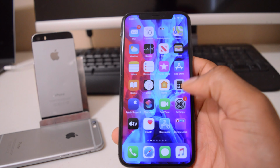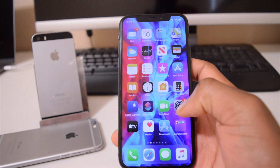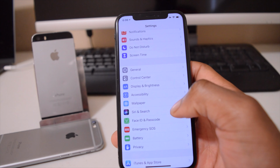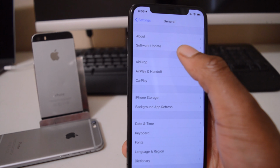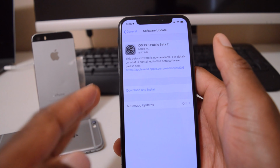I'm your host Ben, and last week Apple released iOS 13.5.5 public beta and developer beta 1, but that has now been renamed here as Apple decided to release iOS 13.6 public beta 2 and developer beta 2. So if you have a supported device, you can download this update over the air.